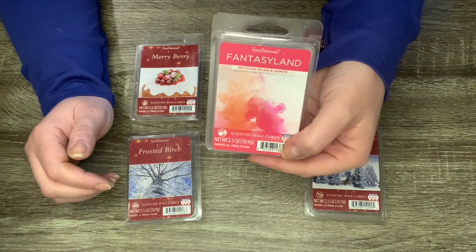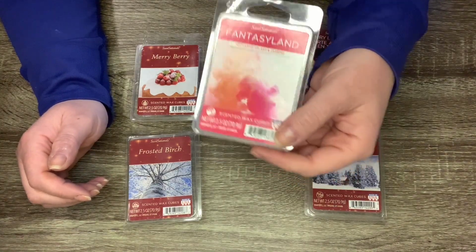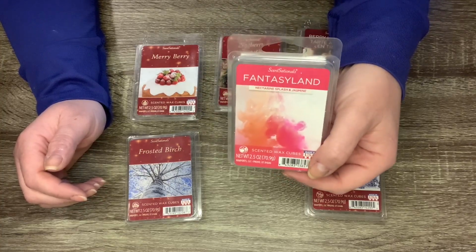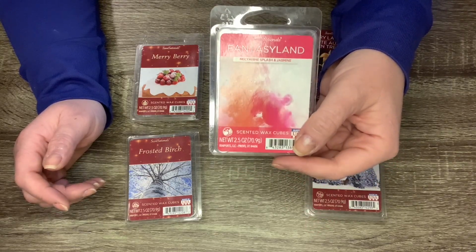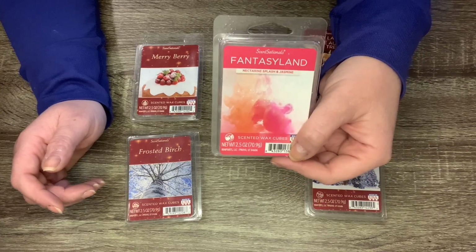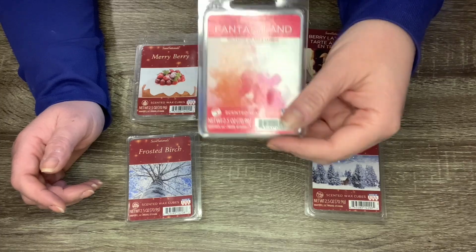But the winner of this whole entire group of Sensationals for the month of February has to go to Fantasyland. This was so good. Teresa's getting me a whole bunch more wax in the US, and I asked for 4 of these if she can find them. I don't think I can get them in Canada. So I want more of this.